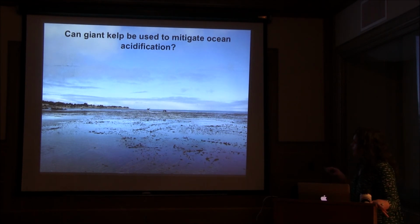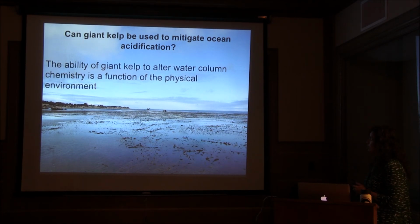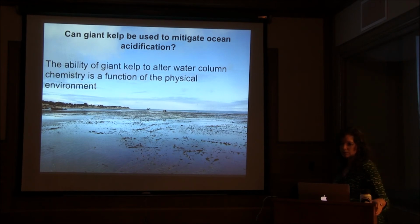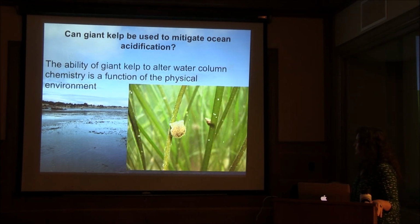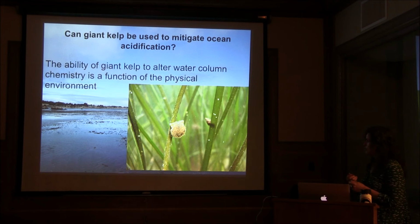So, people are wanting to know, can giant kelp be used to mitigate ocean acidification? And I think the ability of giant kelp to alter the water column chemistry is a function of the physical environment, which goes back to the setup that I provided at the beginning. People are trying to ask similar questions in seagrass, and I'm working with some people doing some modeling, trying to get at this question. And there's a lot of field data being collected, especially by the Bodega Marine Laboratory, going to different seagrass beds and asking similar questions.